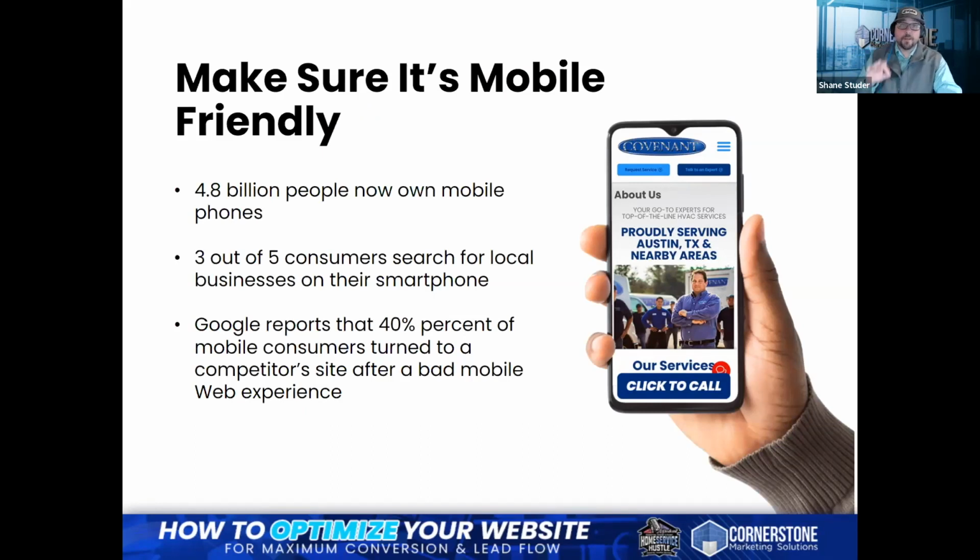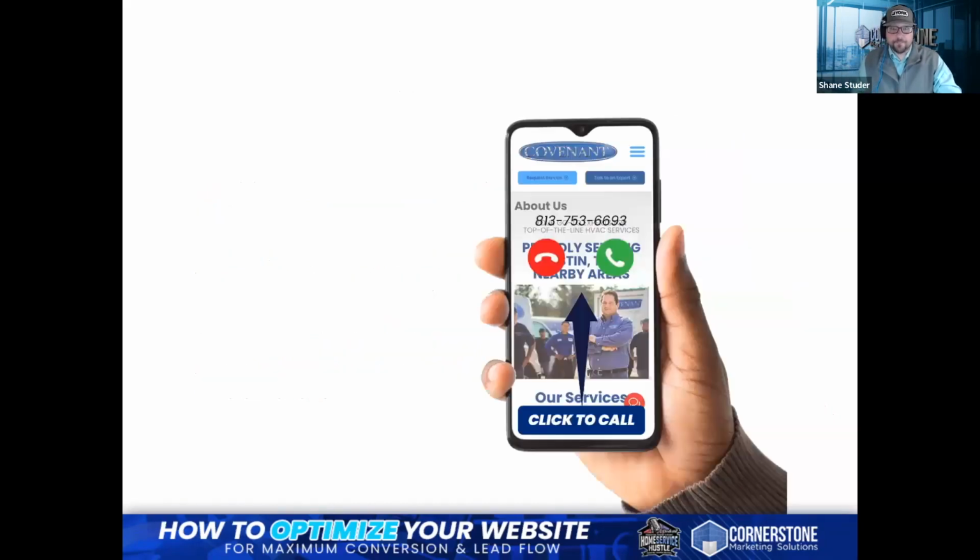So 4.8 billion people now own a mobile phone. 3 out of 5 consumers search for local businesses on their smartphone, right? Google reported that 40% of mobile customers turn to a competitor's site after a bad mobile experience. Once again, mobile friendly is a huge, huge deal. A lot of people are using it. Not everybody's sitting at their desktops, right?